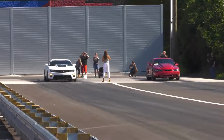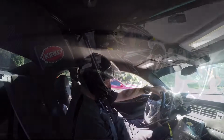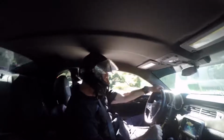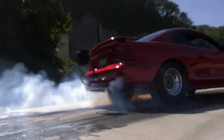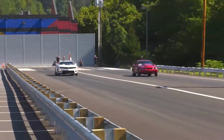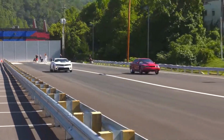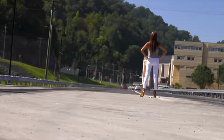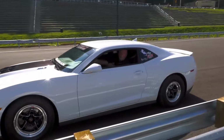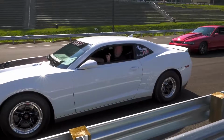Here's the moment of truth, folks. Look at that form. Look at that focus. The Big Schwag is about to put the hammer down. Almost! But that's the way it should be when you're racing a professional. But we were close.